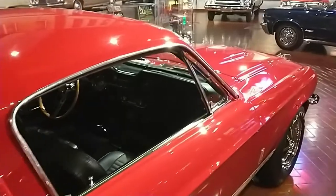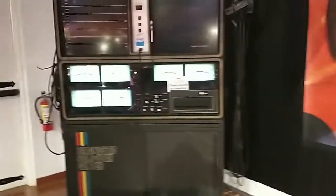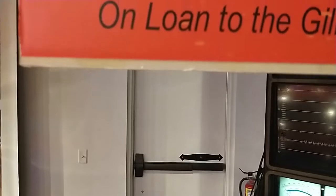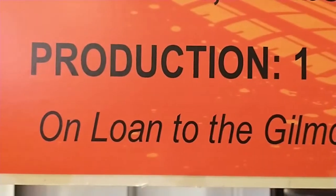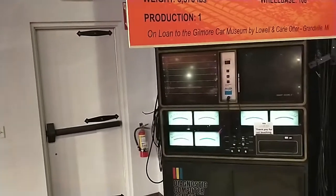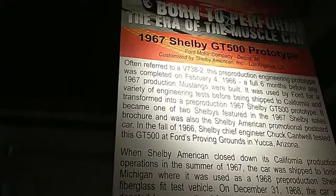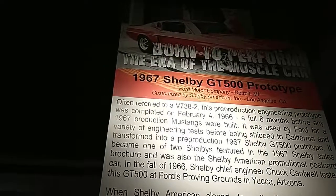Remember those placards I commented on? It tells you what these cars are. The production of this car was limited to, that's right, one. How can that be, you say? They only made one? You are looking at a '67 Shelby GT500 prototype.